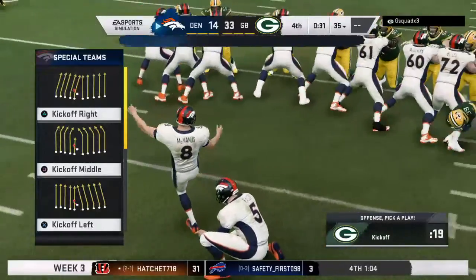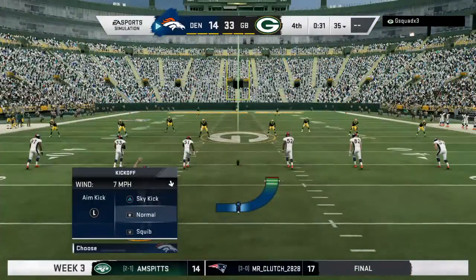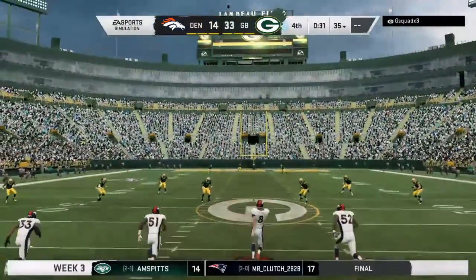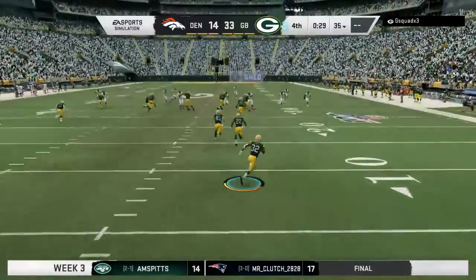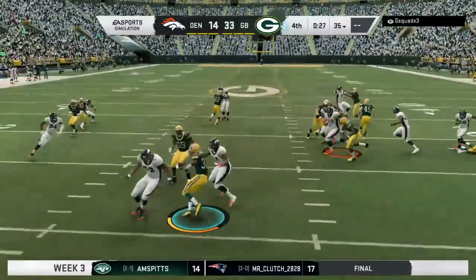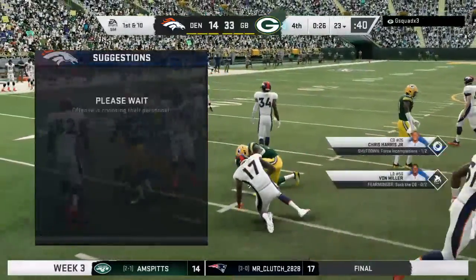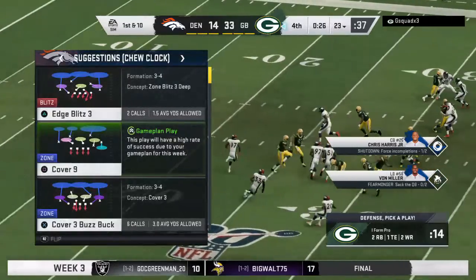Makes the score Packers 33, Broncos 14. After the touchdown, here's McManus now to kick it away. This will be taken in at the 1. And he'll get across the 20 before he's brought down at about the 23-yard line. The Packers take over first and 10.